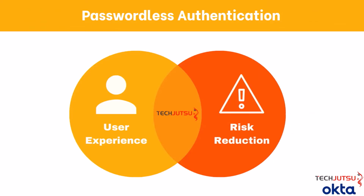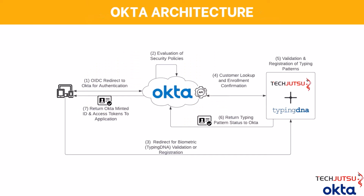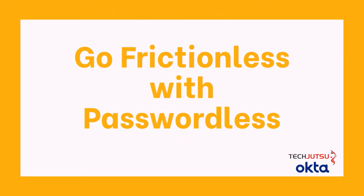Today we've shown that passwordless biometric typing authentication is the sweet spot between customer experience and risk reduction. This is a sample architecture diagram to give an idea of the systems and workflows involved. It's time to go frictionless with passwordless.